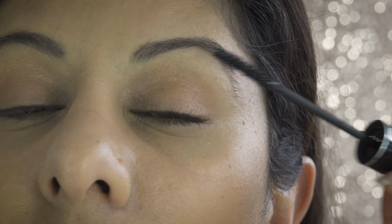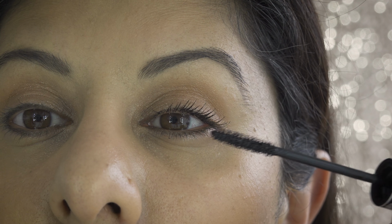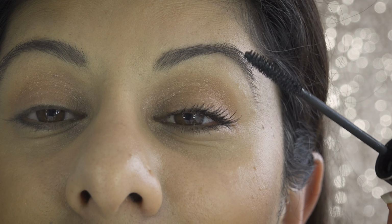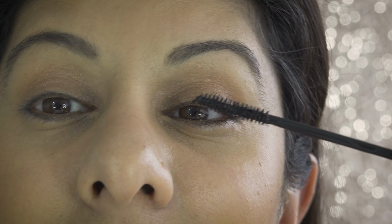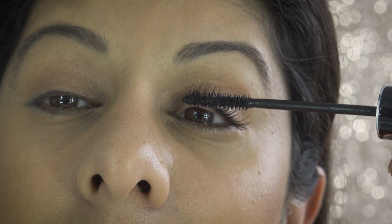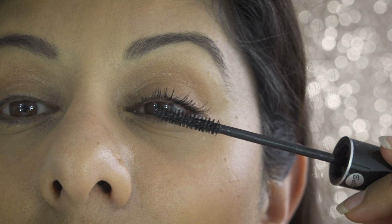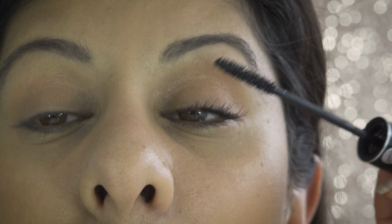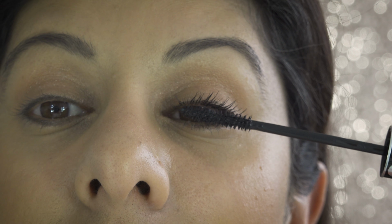It's nice that I can feel that there's a lot of product on the brush. It's not a dry brush. In fact, it feels a little wet, closer to my lash line. And that is a nice mascara. I really like it. It does lengthen. And it does separate. It does everything on the tin. And I think this is really, really great value for money.